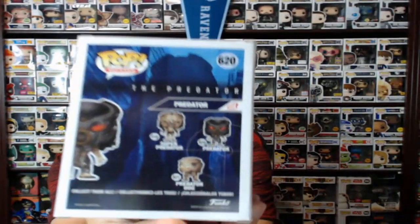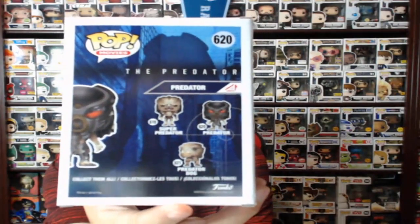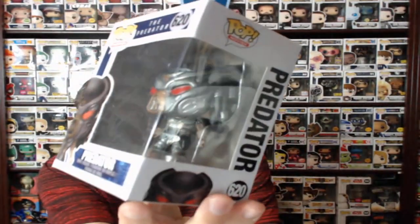And if you want to know what the back looks like, that's what we got there. We got the Super Predator, the dog, and then of course this Predator. Those 3 right there without the 2 chases. So he looks amazing. He looks really, really, really good.